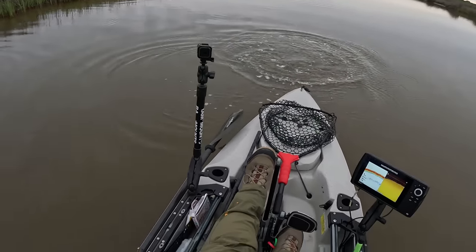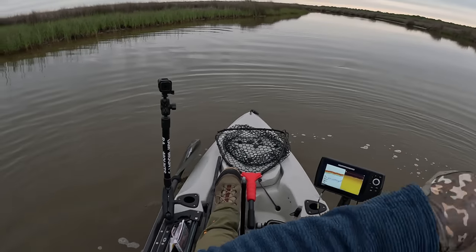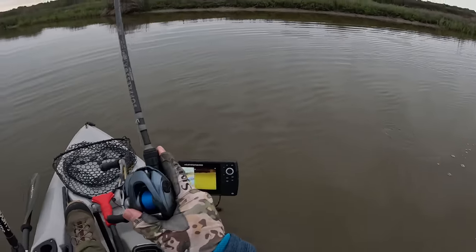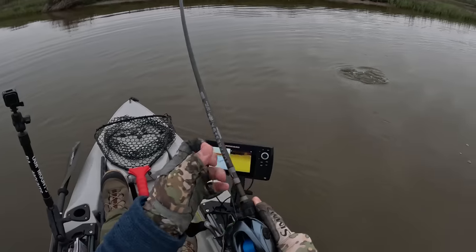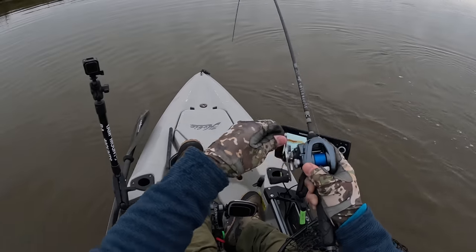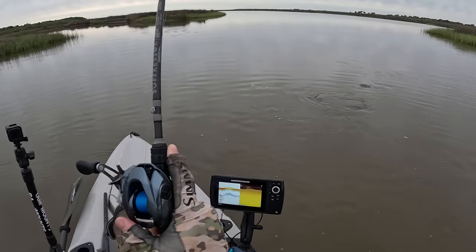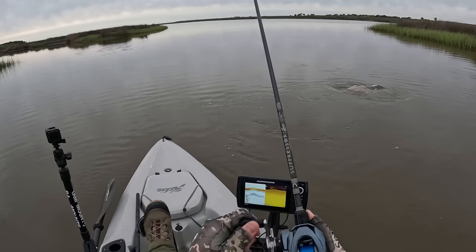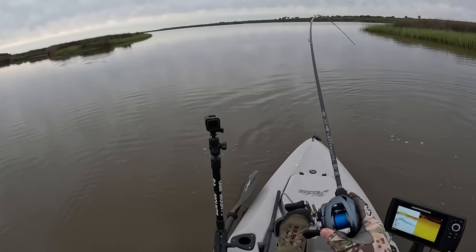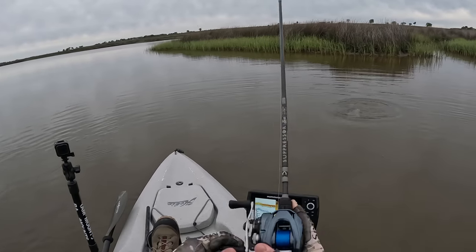Nice on the bugs. Love it, man, love it. That's a good fish, man. Good fish. Wow, he's a puller, man. Oh yeah, that's a good fish. Really good. Mid-slotter all day long. Maybe upper mid-slot. Oh my gosh. You know they're big when they pull your kayak.